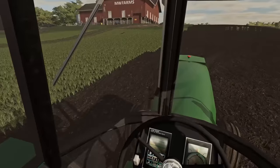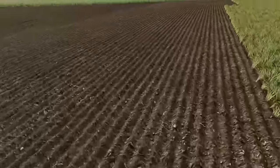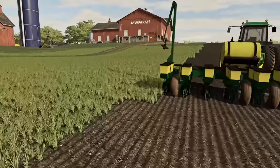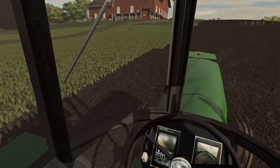Okay, I'm gonna stop, get out of the tractor, make sure the seed depth is about 2 inches. I want to go a tad bit less than 2 inches. We're on a full steam ahead, boys. Put her in gear here.